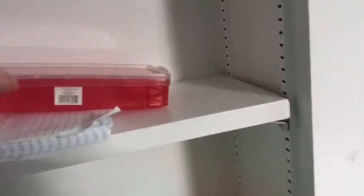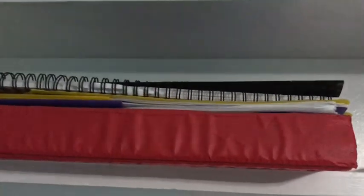We have some spare folders, spare notebooks, bubble wrap from the James Charles palette, loose leaf, and another pencil box. I already have mine, but apparently I lost it in school. This is school stuff that happened in 7th grade. I still haven't used that, which is kind of weird. Don't forget to go check out the unboxing for that.